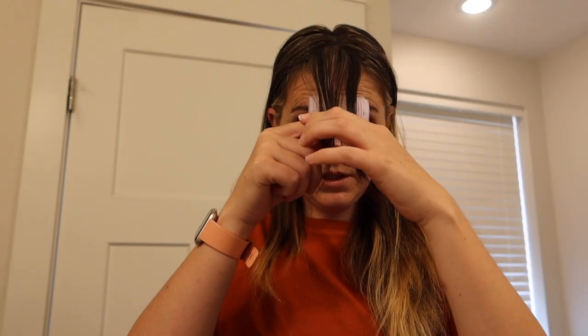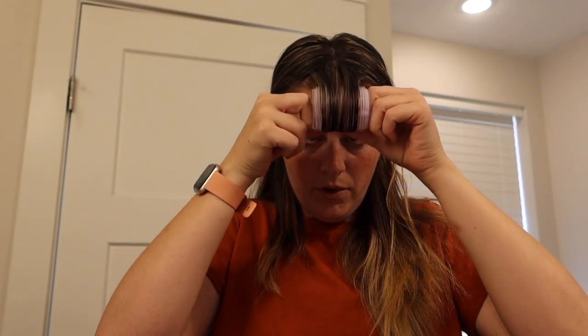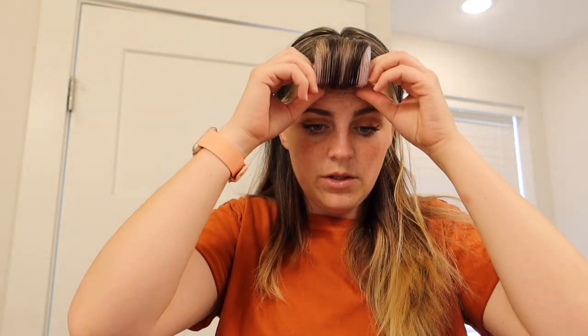Okay, now that we're at this point, what I'm gonna do is use this little roller. Your hair sticks to it without having to put another cover or top on it. I will just curl that through my bangs like so, and I'll leave it for probably about 5-10 minutes. And then I'll take it out, give my hair a little bit of hairspray, and then that's it. So I'll be back in about 10 minutes.